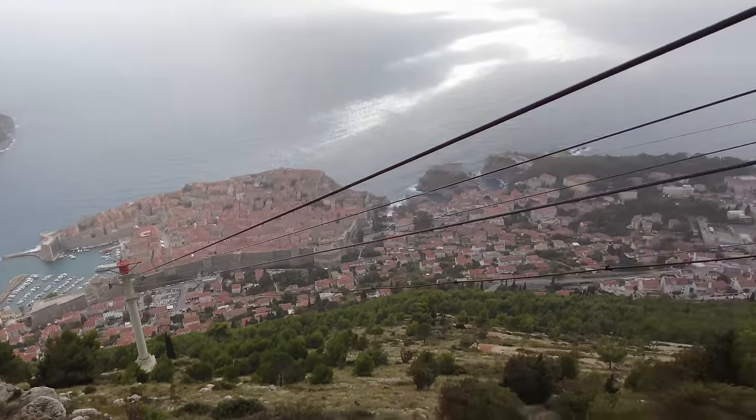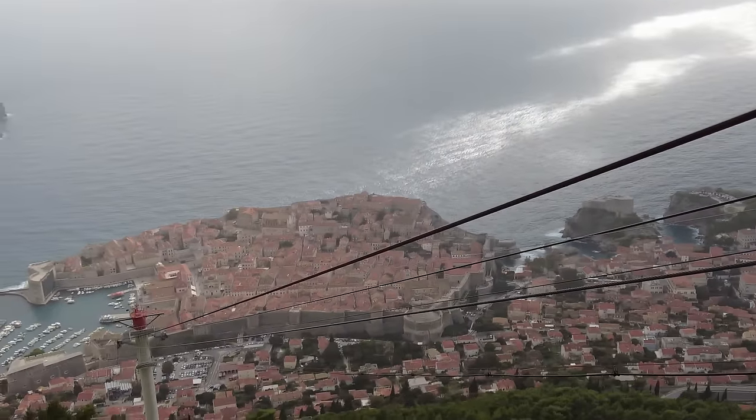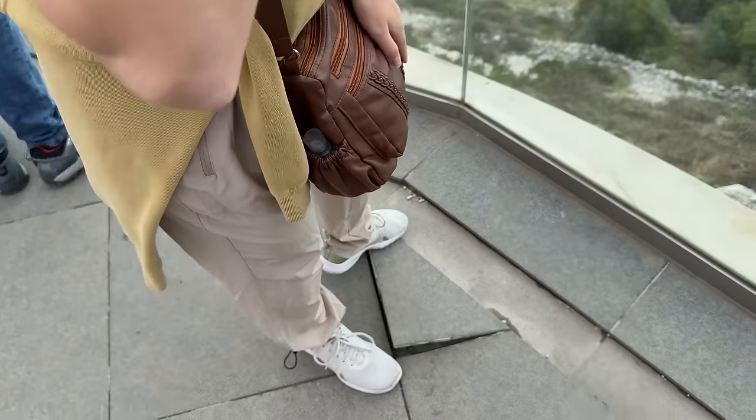Oh my god. This is amazing. There's a little crevice right here and I tapped on it and it felt like I was going down. I was like, oh my god, I'm going down. This looks so insane. Oh, look, this is what made me feel like I was tripping. Oh my god.